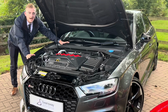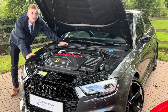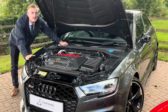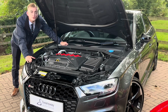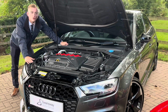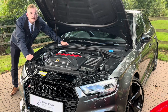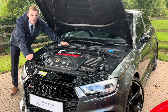Touching on the performance now, and while the previous generation, it's not slow. It's got a 2.5 5-cylinder petrol engine in there, producing 400 PS, and it'll propel you 0 to 62 in a blistering 4.1 seconds. It's also got 480 newton meters of torque, so it's really punchy and has a limited top speed of 155 miles per hour. Now for such a small car, that delivers a phenomenal driving experience, but what is it for the RS3 of the latest generation? Well, let's find out.